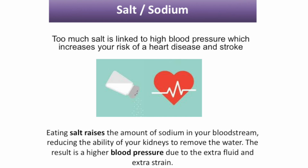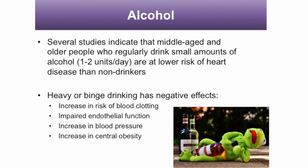So that's what salt's doing, and so prolonged, if we have extra salt in our diets, we have higher blood pressure, and that higher blood pressure over a prolonged period is putting extra strain on our blood vessels that we don't want. Alcohol, everyone's favourite.